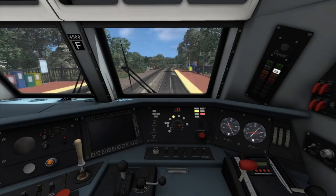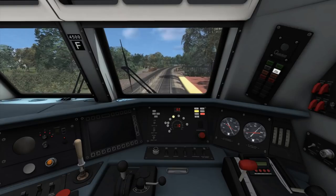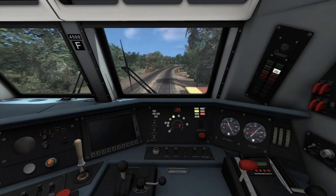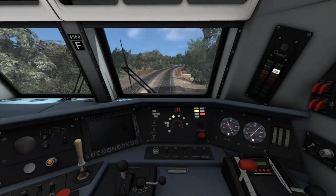One thing you'll notice on this section of the track now, we're on the diesel section, is that actually the platforms tend to be shorter along here. So you've got to be more careful to make as much use of the length of the platform as possible.